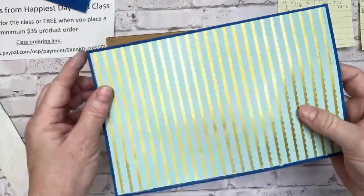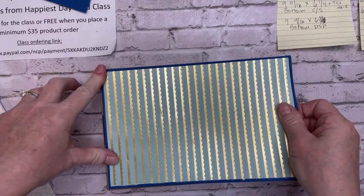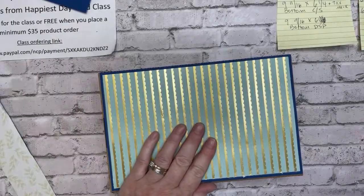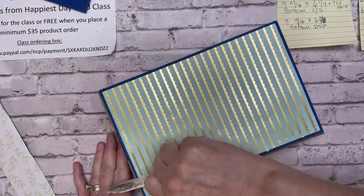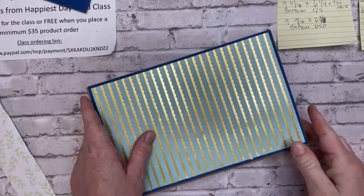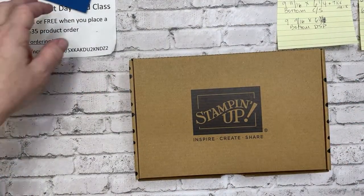Okay. So now I'm just going to start with one corner. My eyes are on the one corner over here. And then everything else kind of goes down in place. You may want to take your bone folder. It's easier to do it this way just to make sure the adhesive sticks on there. Okay, it's not going to come off. I'll clean up those edges later. Okay, so now there's the bottom. Phew.